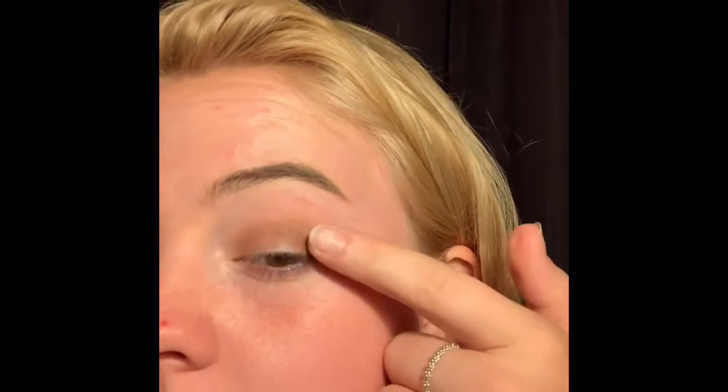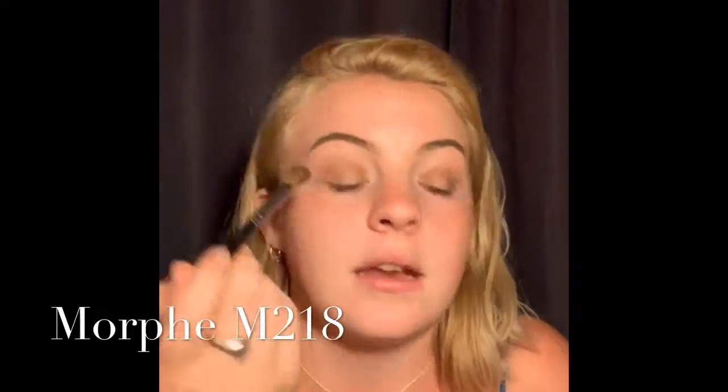Okay, so I am starting to see some weird patchiness here, like what the hell. And definitely on this eye I'm starting to see a lot, so I'm gonna go in with a bigger brush. So this is the Morphe M218, and I'm just going to try to force that to blend a little bit better. Okay, so it's getting there. We're getting there. We need a little more work, but we're getting there. So I'm just gonna keep going in with Roast, and this is the brush that came with it actually.